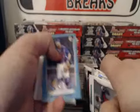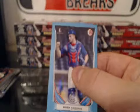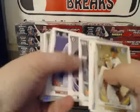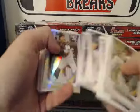Go. Blue paper of Mark Zagunas for the Cubs. Numbered 305 out of 399. Mark Zagunas, blue paper for the Cubs. Chrome Refractor, Mac Williamson. Grayson Griner for the Tigers, Chrome Refractor.